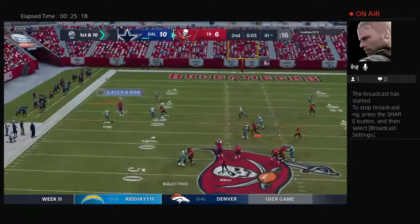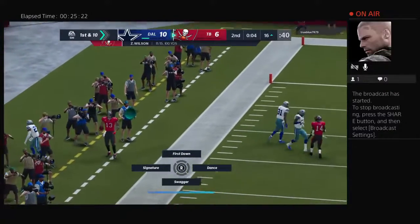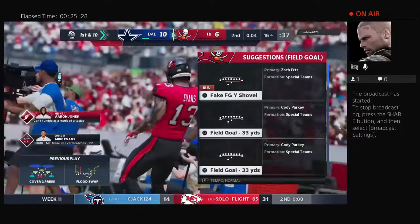They'll look to throw here on first down. Past the 20. That's complete to his running back, Evans. Give him 25 yards on the play there. And it's going to yield a new set of downs.